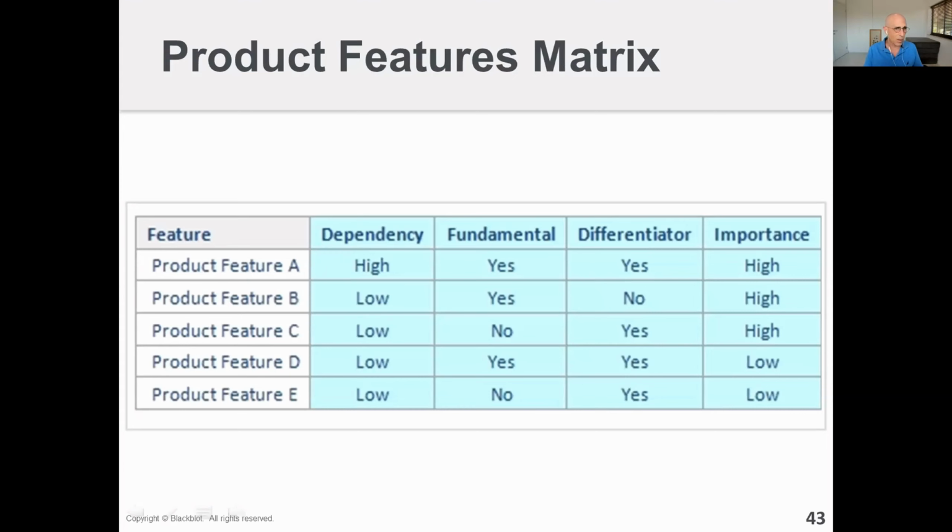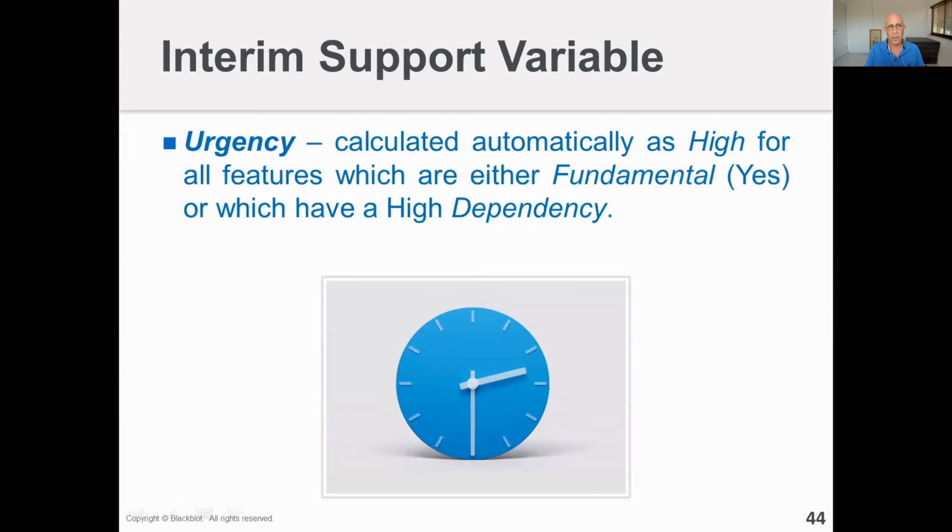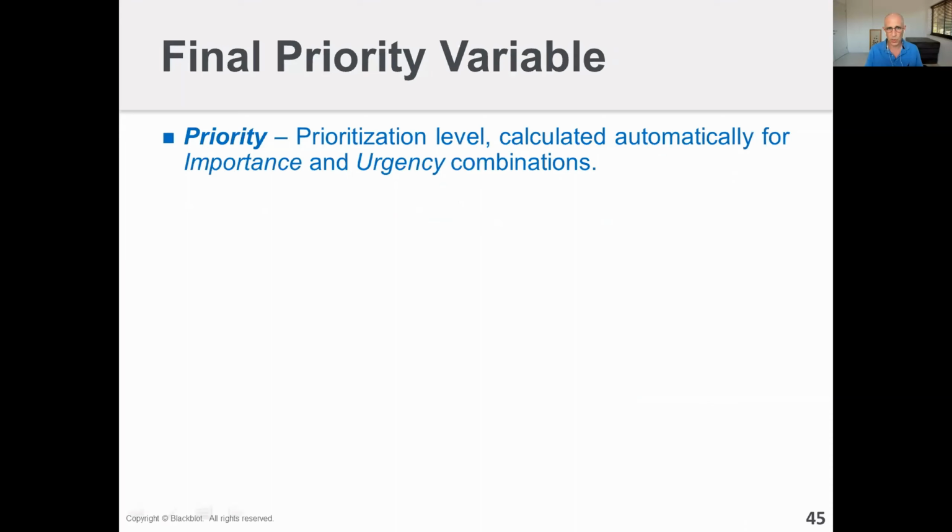This is data. Now everything is calculated automatically for us. So there's an interim support variable that is calculated automatically as high for all the features which are fundamental, which means that they got to be in the product for the product to function from a technical perspective, or that you got to have them because of high dependency, because other features rely on the existence of this feature. Okay, so this is the interim variable, which is called urgency. Now we have the final priority variable, the prioritization level, which is calculated automatically for importance and urgency combination. So we know what urgency is.